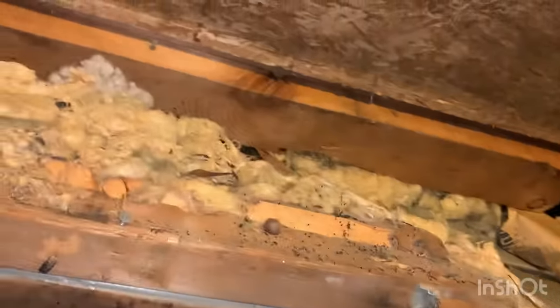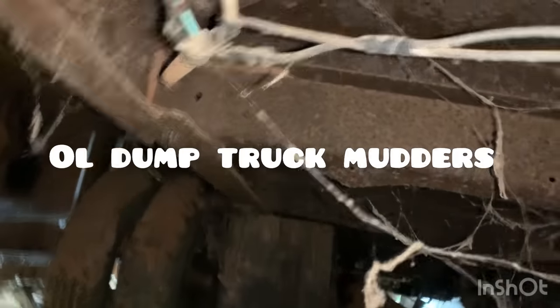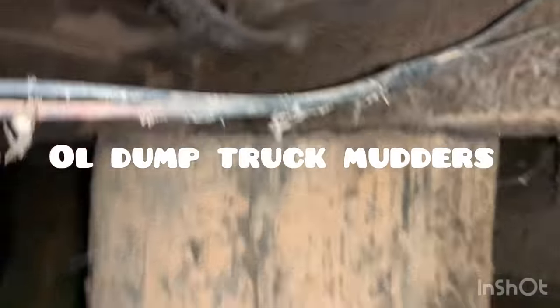Man, this thing is in there too, buddy. Not sure about underneath here, but oh, son, there's a rear end. Yep. Tires. I don't know what these big posts are right here, so we'll figure that out later.